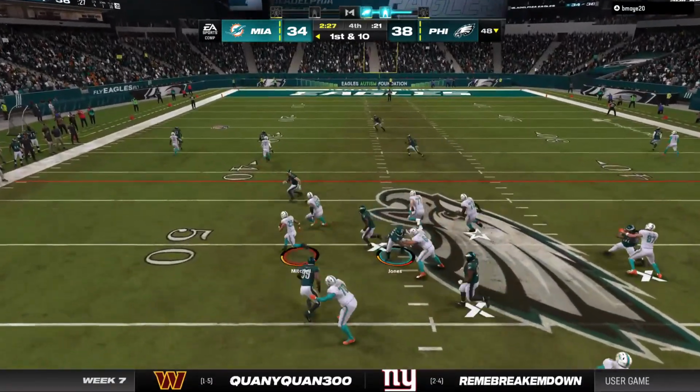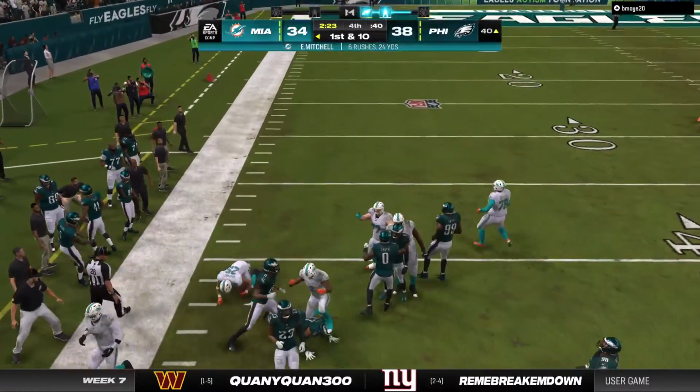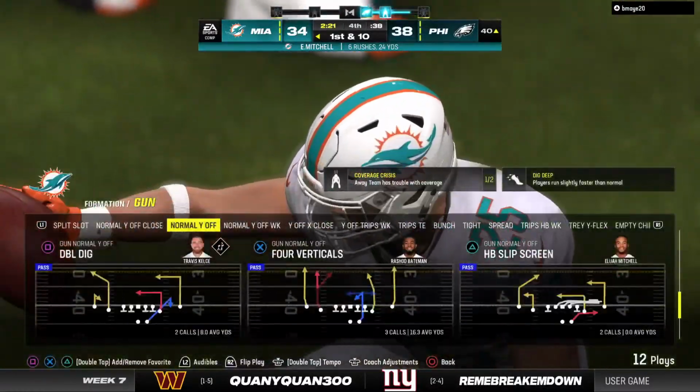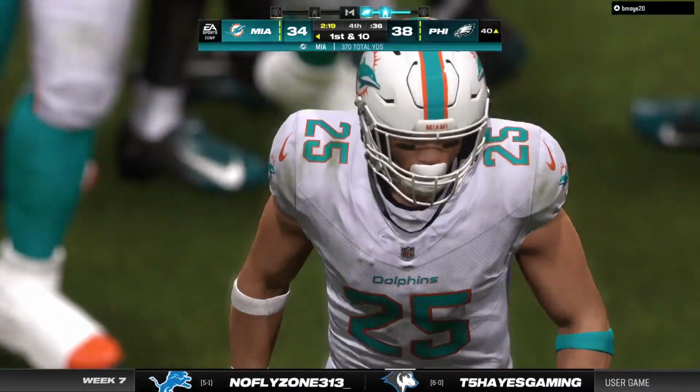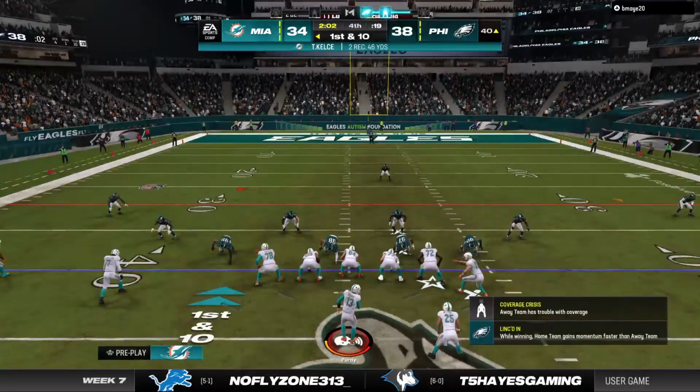They run over center with Mitchell. And a good run here as he'll rumble all the way down to the 40-yard line. Well, they've certainly been successful throwing it around in this game. That's allowed them to move the ball on offense.